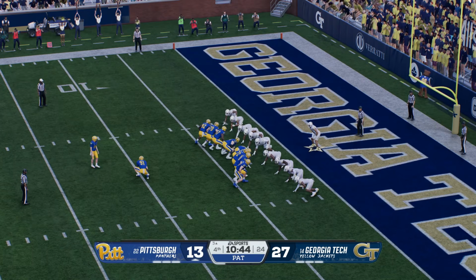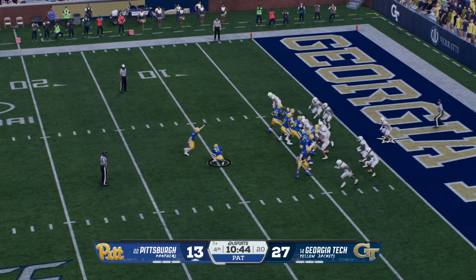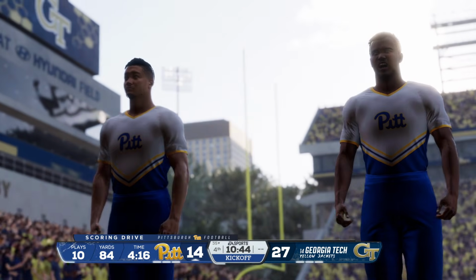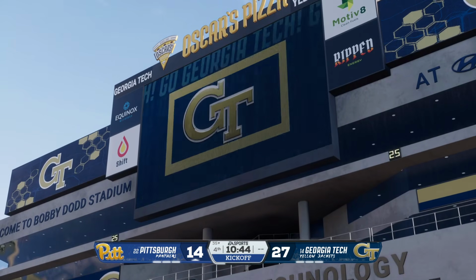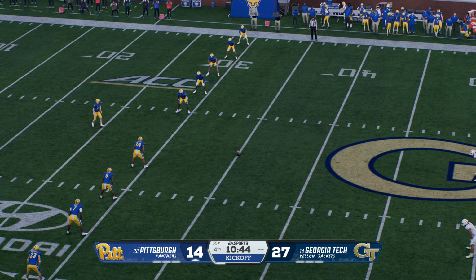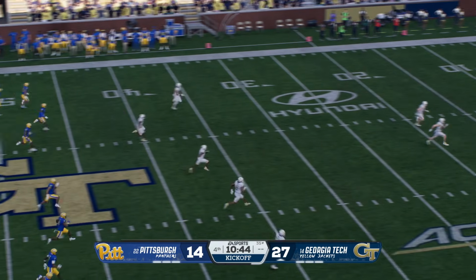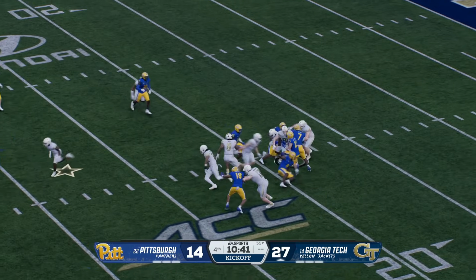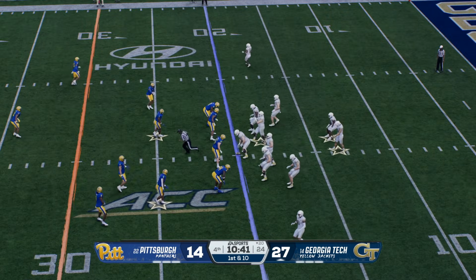Now the try here for the extra point. And the PAT is good. So after putting up the touchdown, the kickoff team is out there to boot it away. Fields it just outside the goal line, and he's stopped at the 20. Tried to make something happen, but that's good coverage there.